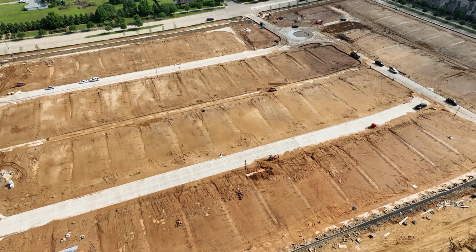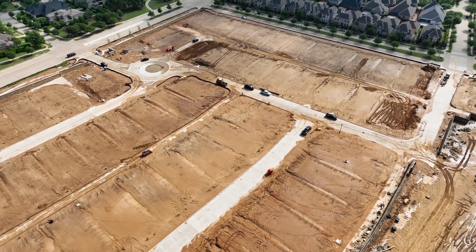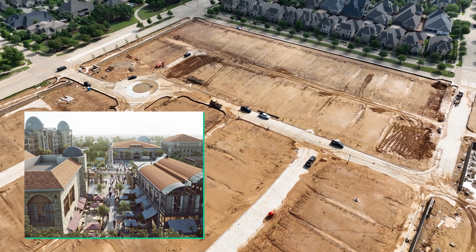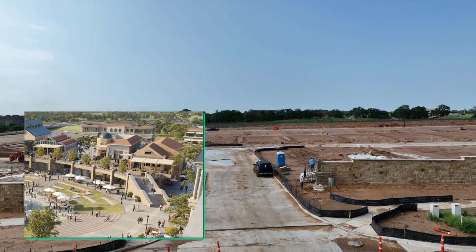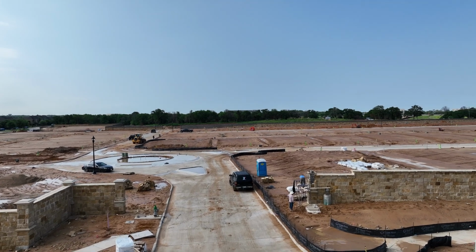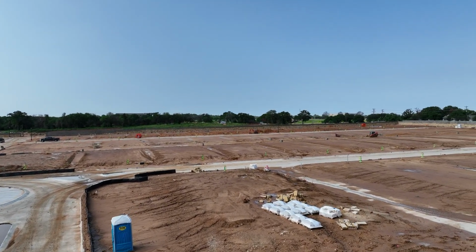Once everything is built out in Carillon Park and the retail is moved in, because they're going to have retail, dining, it's going to be a very luxury experience place to go hang out. Once that is completed, typically that's when the values of your new home go up. So it's a great investment.